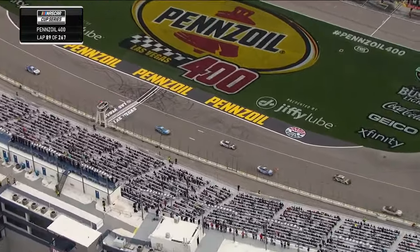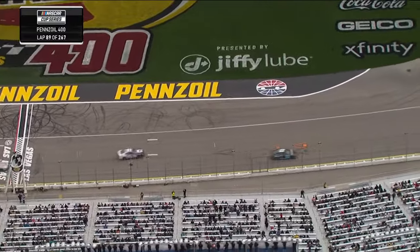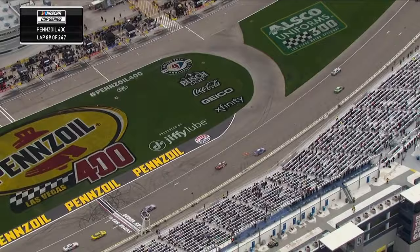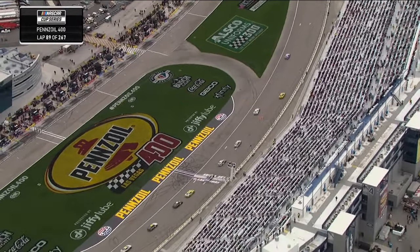Here we come to the choose, and William Byron will take the inside. Kyle Larson will start alongside on the front row. And you saw A.J. Allmendinger there. He did not block Reddick in. He was properly positioned in his box. Yeah, I thought he was plenty deep. Yep.